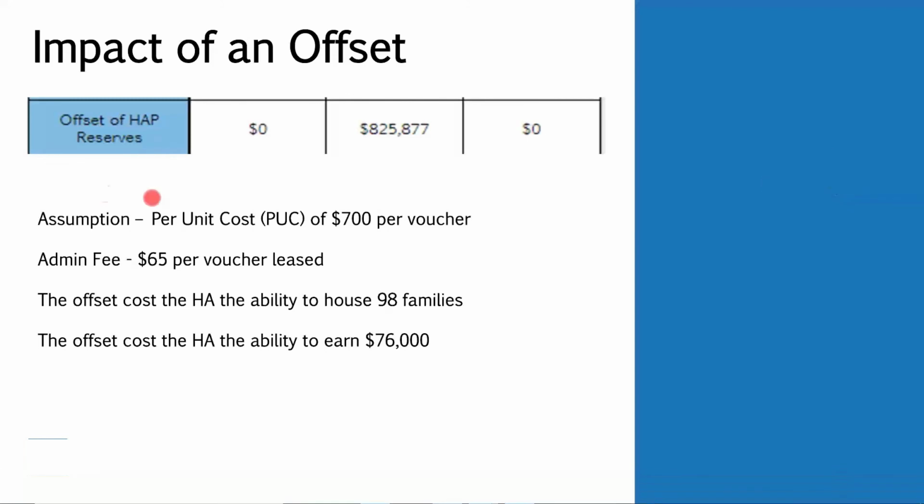And so the impact of an offset, right, as we were looking at our example earlier, they had an offset in 2021 of $825,000. I'm assuming a per unit cost of $700 per voucher, an admin fee of $65 per voucher leased. The offset is costing the housing authority the ability to house 98 families. Additionally, the offset is costing the housing authority the ability to earn $76,000 in admin fee, which is a person or two to help service these families. And so really the impact of underutilization of your program is you're not housing families and you're losing funding for the administrative needs of your program, as well as losing future funding of your program. So they're losing almost $1 million because they're underutilizing their program.